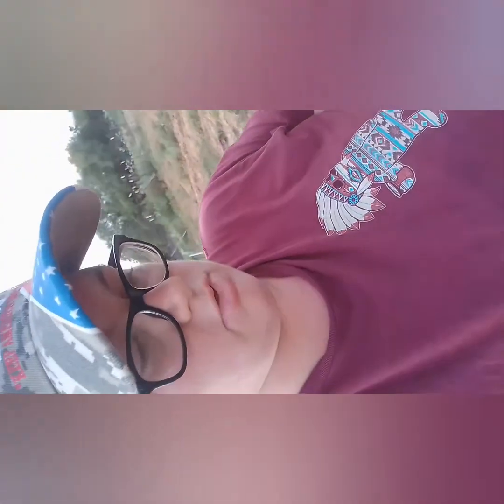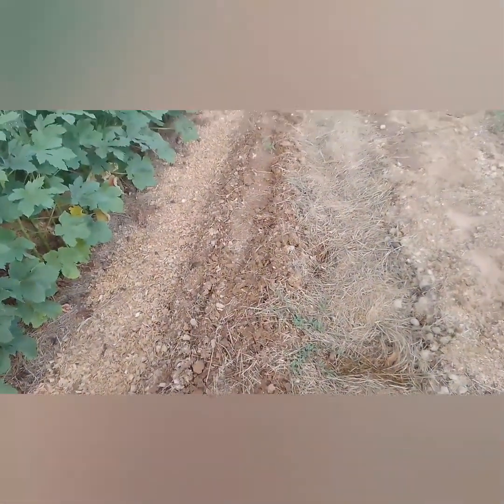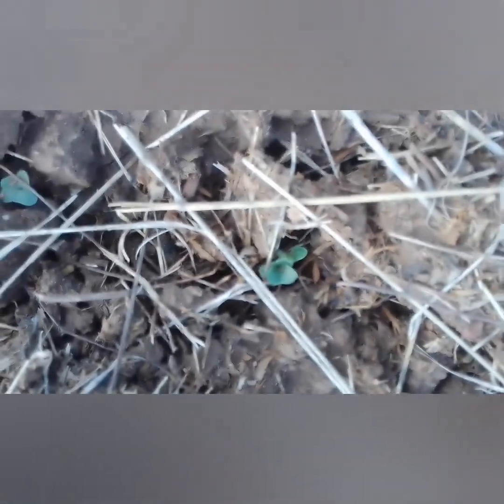Oh, and I almost forgot. This whole row here is beets and radishes and carrots, and they are also sprouting right here. So that's what those look like. Got lots of sprouts.